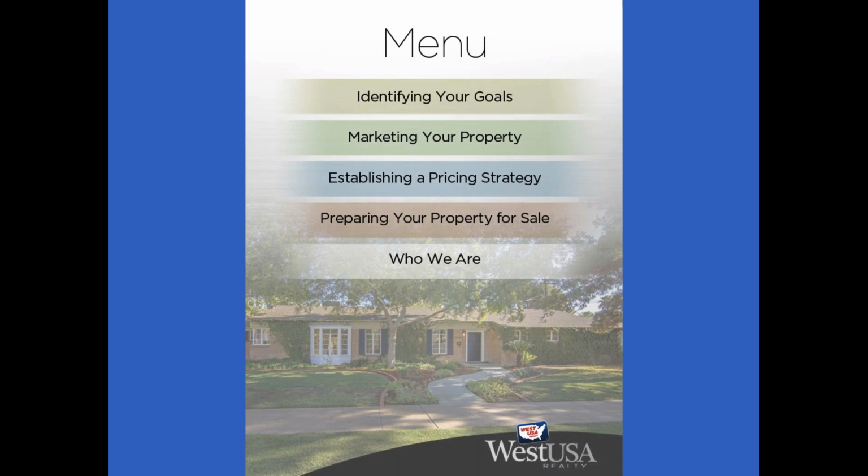What this is actually going to cover is identifying your goals, marketing your property, establishing a pricing strategy. And I like to say strategy because there is a strategy for pricing. You know, if you want a home sold in 15 minutes or 15 months, there's a number for that, right? So preparing your property for sale and a little bit about who we are.